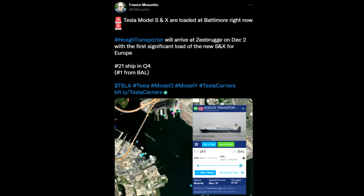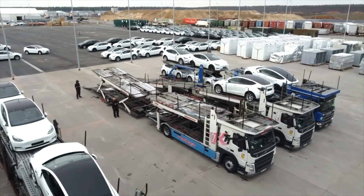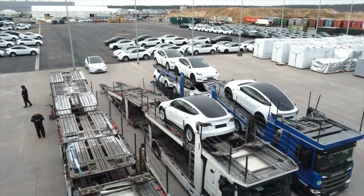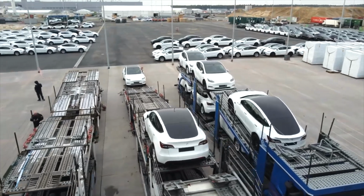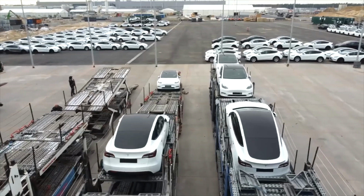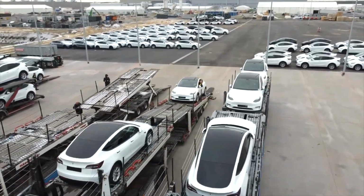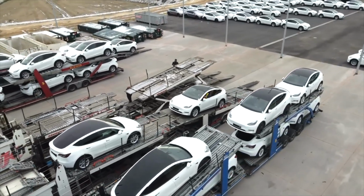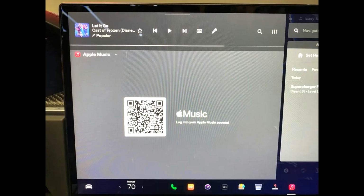Now for the Höegh transporter here, this is the carrier that is transporting Model S and Model X to Zeebrugge, and it's starting in Baltimore and it's going to be in Zeebrugge on December the 2nd. So we can expect deliveries by mid-December depending on where you are. Now, as it is a Norwegian carrier, it could happen that afterwards it's going to travel further to Oslo. So people from Norway or Sweden might get a Model S and Model X as well. I don't think that this is, I think it is a coincidence that they're choosing this carrier here. So let's see how this is all playing out. It's going to be a very tough and very busy end of the year here in Europe for sure.